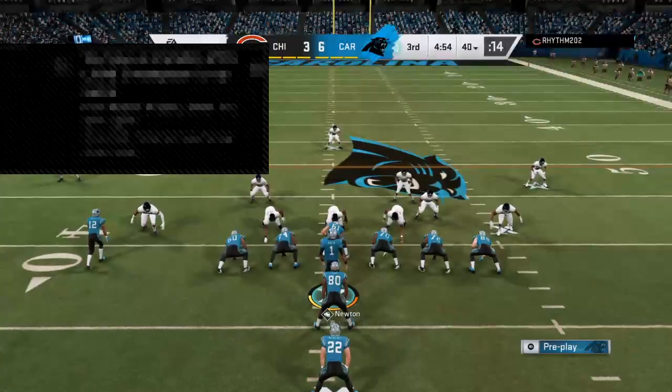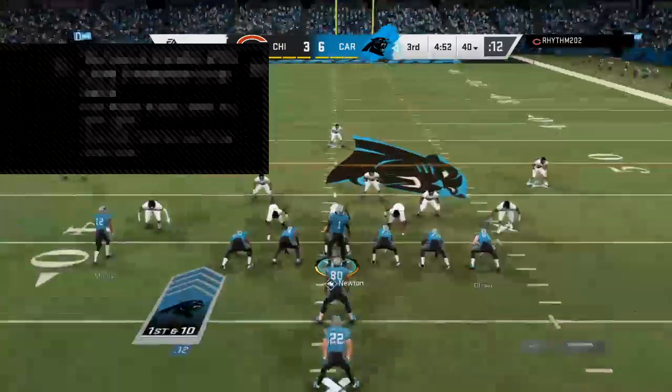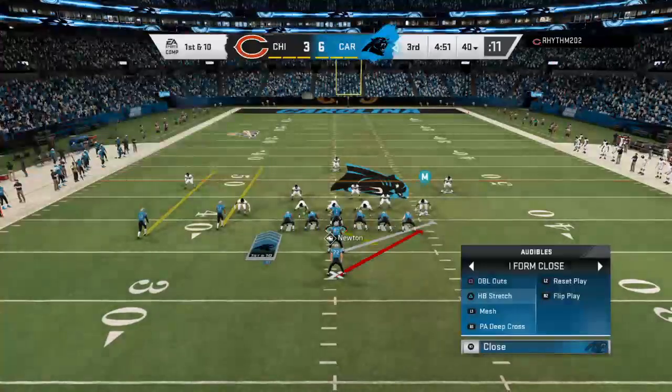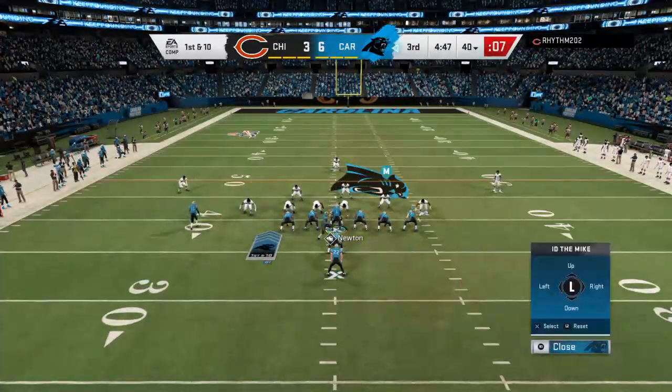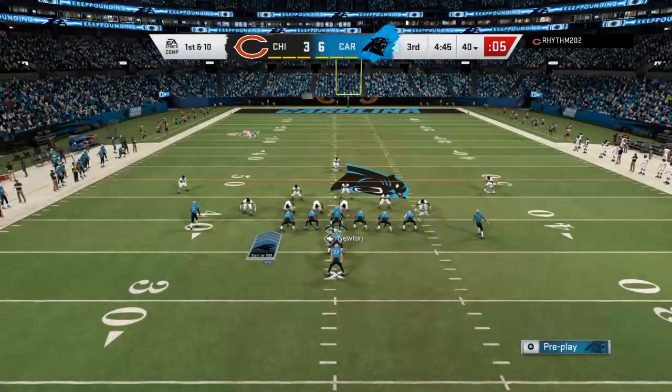So quickly all the way up at the 40-yard line. Watch 88. Watch 88. Single. 8. Switch it. Come on, switch it. Check. 20. Out. Clock now.